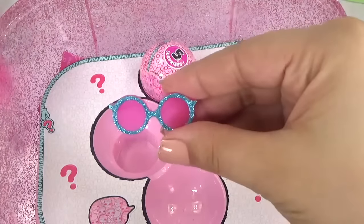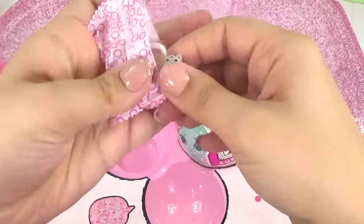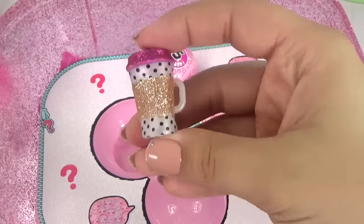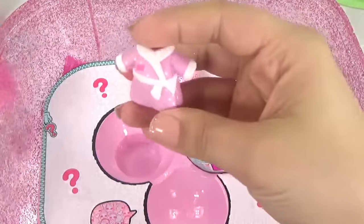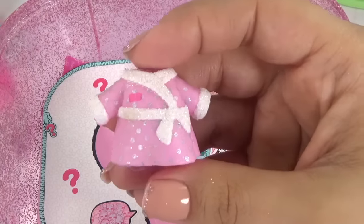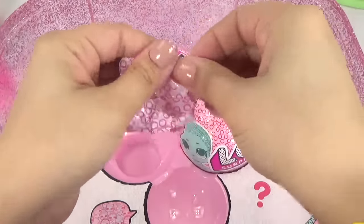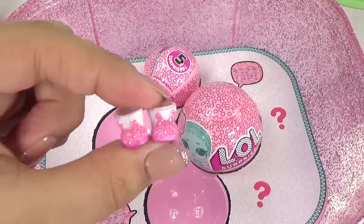We've got sunglasses, ooh, really glittery ones. And we've also got, ooh, a really cool looking water bottle. Kind of reminds me of Barbie. What else, what else? Another outfit. This looks like a robe and it says BB on here. One more secret surprise. Of course, some sparkly bunny slippers to go with our robe.